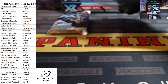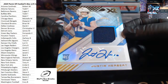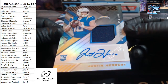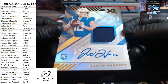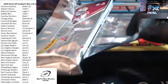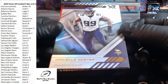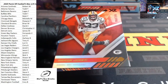let's hope we got some ink on this guy, we do. Justin Herbert /30 for the Chargers. Jared, very nice, 15/30, rookie swatch autographs. I like the start guys, /30, monster hit. Herbert's, I really think he's going to take rookie of the year, he's been cleaning up, if only they could get a win in there. Derek Carr.